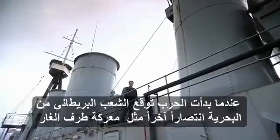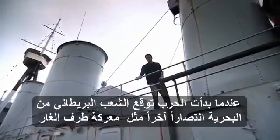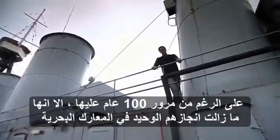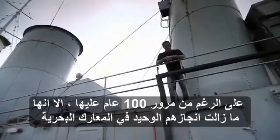When the war began, the British people expected their beloved navy to fight and win another Trafalgar. Even though it had been 100 years before, it was still the only benchmark they had for a naval battle of this kind. The trouble was, since Trafalgar, war at sea had changed beyond all recognition.